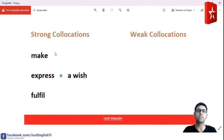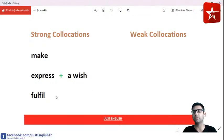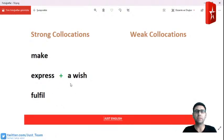Yani wish kelimesi için bu sadece 3'ünü kullanabiliyoruz. Yani bunun dışında farklı bir kelimeyle explain a wish diyemiyoruz mesela. Express a wish oluyor. Fulfill işte neydi? İşte tamamlamak, değil mi? Onu meydana getirmek. Bunun dışında complete a wish, hani o şekilde. Ama weak collocations. Şimdi burada wish kelimesi için sadece 3 tane kelimem var.